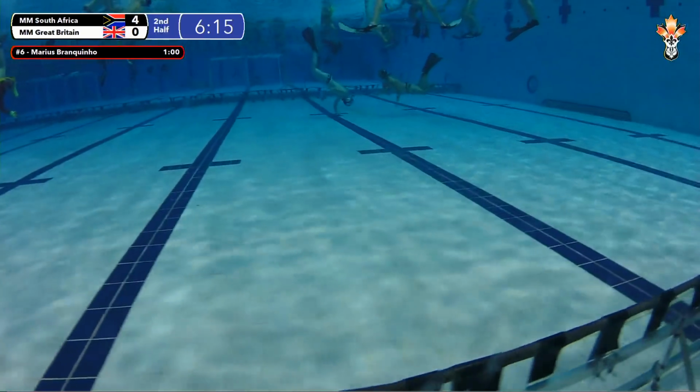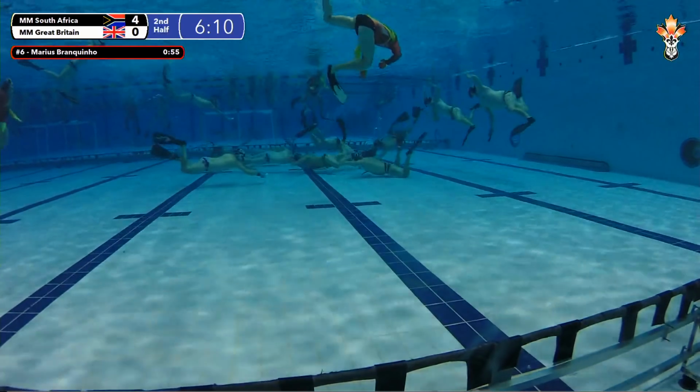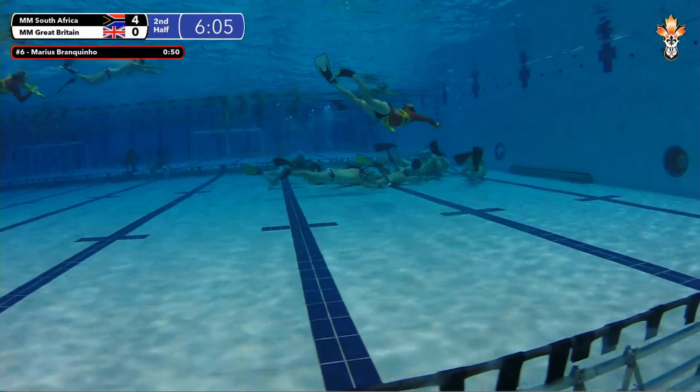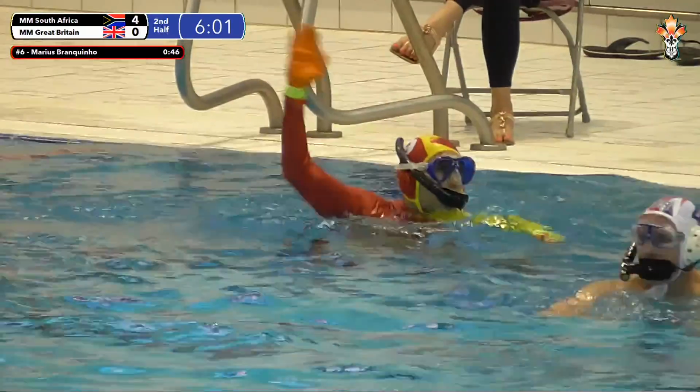So South Africa will be under slight pressure here with only having 5 people in the water. So this is where GB will be looking to convert. Even though South Africa's down to 5, very tough bunch. The puck finds its way through and it's on the goal tray, not in yet, and then we've got the follow-up. That was a good goal.